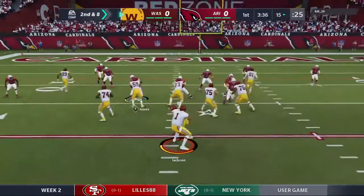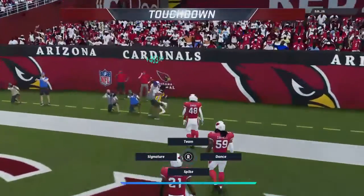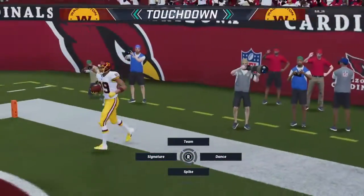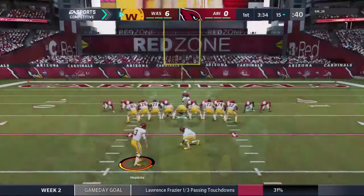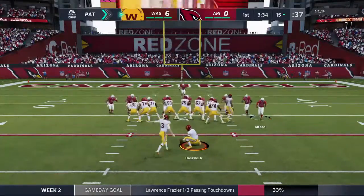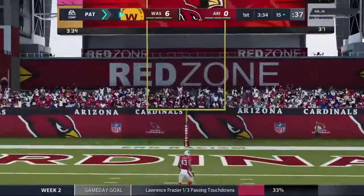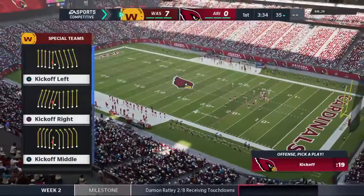It's 2nd and 8. They go play action with Jackson. And this is taken in for a Washington touchdown. Damian Rattling, his 2nd touchdown on the season. And Washington takes the ball down the field and scores on their opening drive. Good start to the season for him. He had the touchdown last week in the opener and a 2nd one in week 2 now.